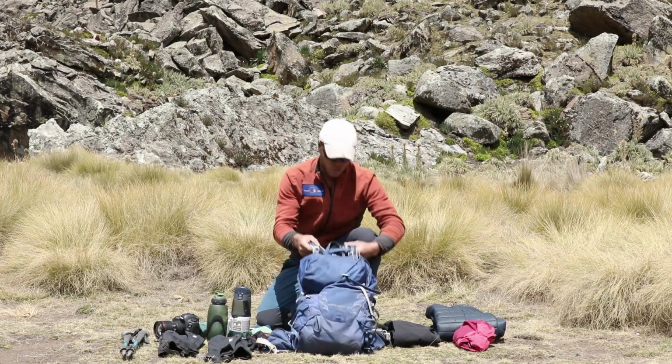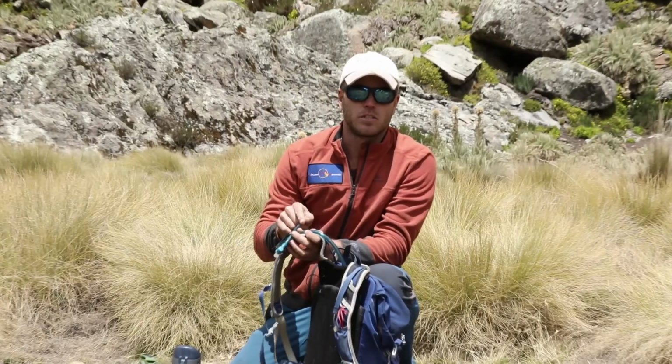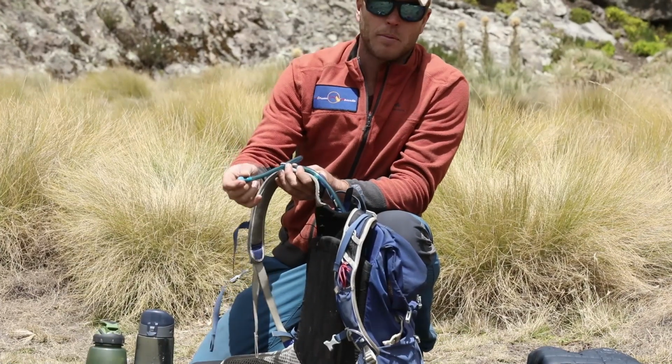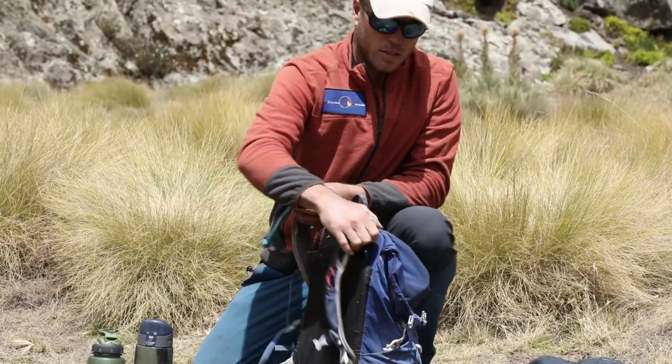The other thing you can use is a Camelbak, and you can see on my backpack here is a hydration system. Camelbak make them, and Platypus, all sorts of good brands that you can use.